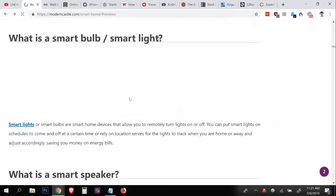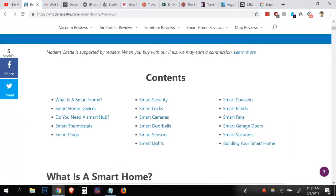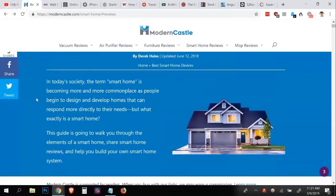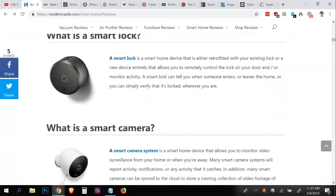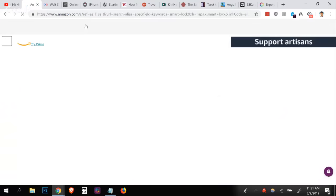but it's the way that they've built out their site with all of the different pieces of content that talks about what are smart thermostats, what is a smart home, like all of the bits and pieces. If you look on the right, you see how long this page is. So this is their best smart home devices. And you could scroll down, they just go through all of the different smart products. So this is smart home reviews. And then this takes you into the smart locks, which links you directly to their best smart lock.